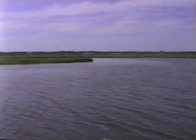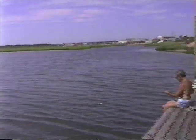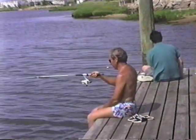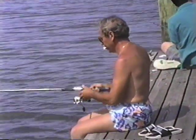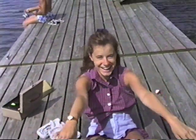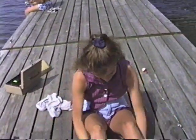I think the scenery is getting a little old now. Let's get Uncle Pietro and Frank one more time. There they are. I have to zoom back. They're too close. Amy's getting some rays. That's all she cares about is her sun.